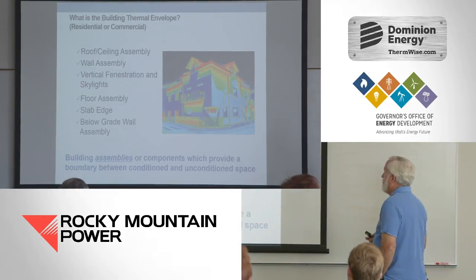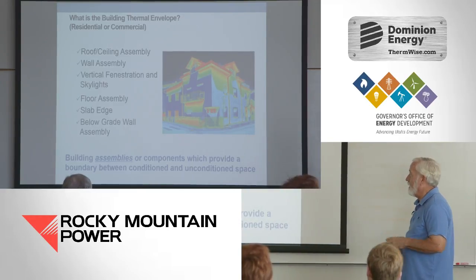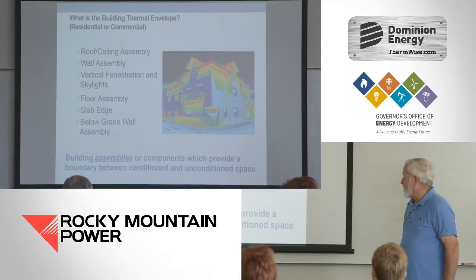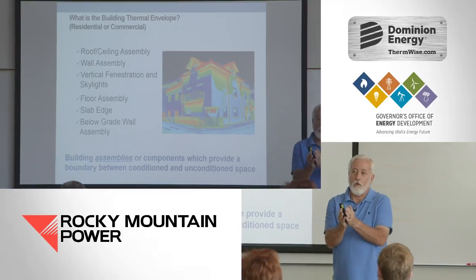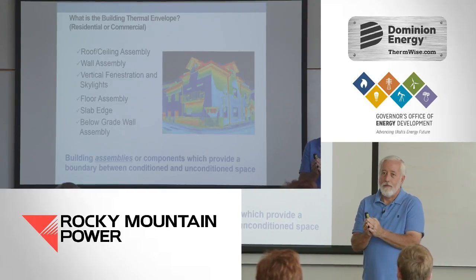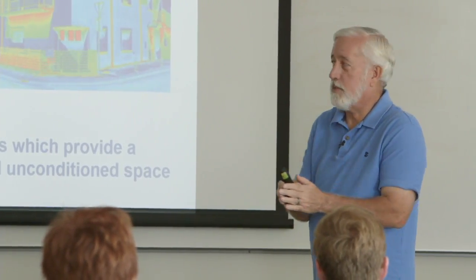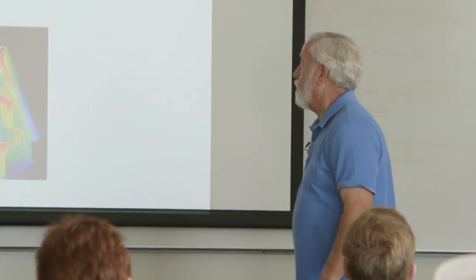So what is the building thermal envelope? That is all those components. We know what they are: the roofs, the walls, the windows, the skylights, the floor assemblies, slab edges, below grade walls, those assemblies. So all these components that separate or are a boundary between conditioned and unconditioned space. And that is why we might say, well, really that wall, that demising wall, is not part of the building thermal envelope. But the code really doesn't make a distinction on blower door testing. If you choose to blower door test, or if the code requires you to blower door test, it doesn't give you an exception for that. We'll talk about some ways you can get it to pass that the code really hasn't addressed.